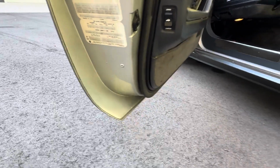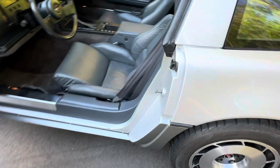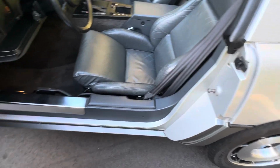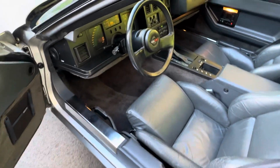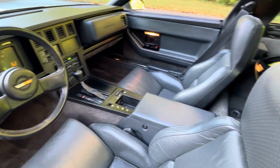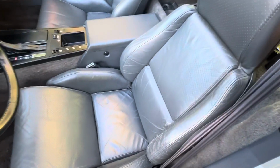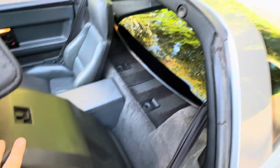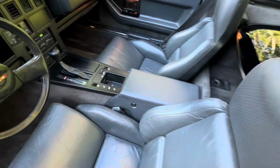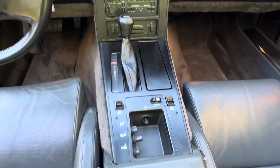Unmolested. The original paint. This car's never been resprayed from what we can see. And it's as original as you'll find. We've got the top off right now. You can see in the pictures some photos with the top up. But for ease of video, we wanted to have the top off for that.